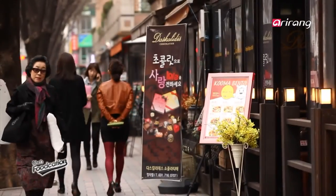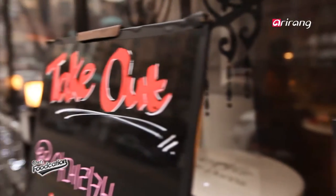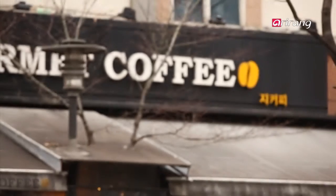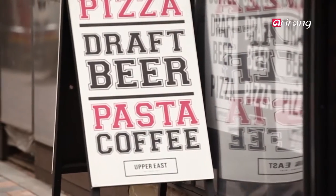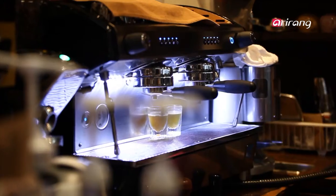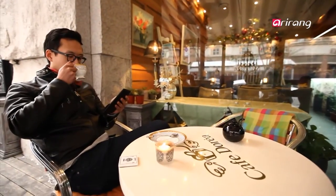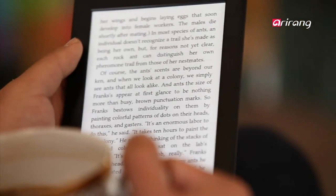So right here is the cafe street in Jeongjae-dong, and it's a really cute neighborhood. It's a sort of Sunday morning brunch place, where you come with your girlfriend or your boyfriend or with your friends to have a chat. And I've stopped in one of the cafes, Cafe Doria. Just gonna have a cup of coffee and take in the neighborhood.